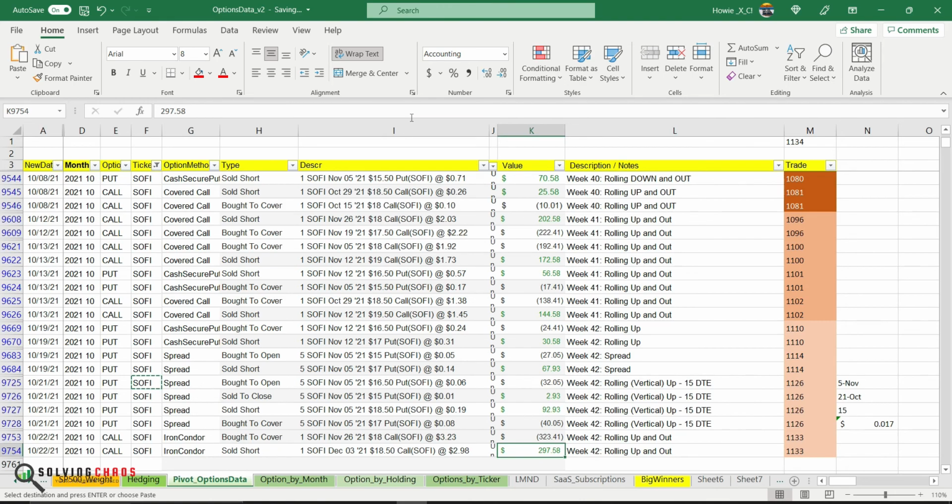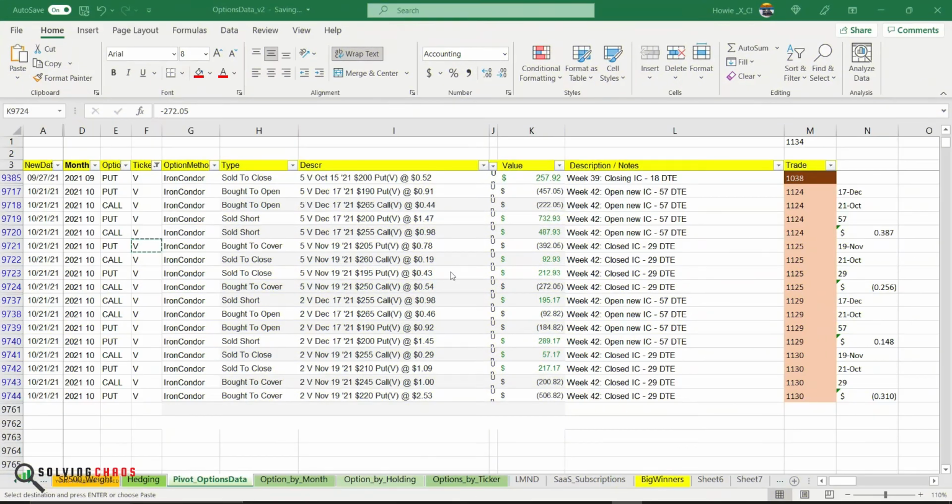So that's what I'm doing here. Let's look at another trade. So here's a look at Visa. I'm playing iron condors on Visa, and you can see that I actually had 2 sets of Visa. There's one with a 5 contract and one with a 2 contract.